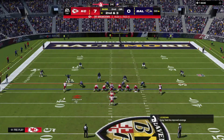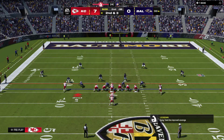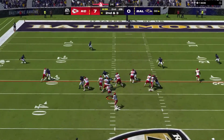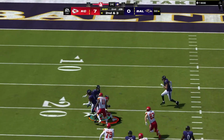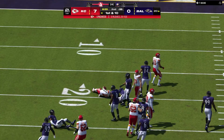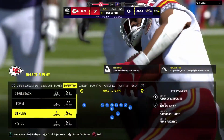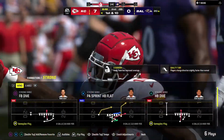Here's a 2nd and 3 now from the 33. A handoff now for Pacheco, and he works his way free all the way down to the outskirts of the red zone. Give him 13 yards there and a Kansas City 1st down.